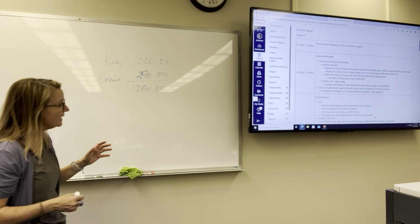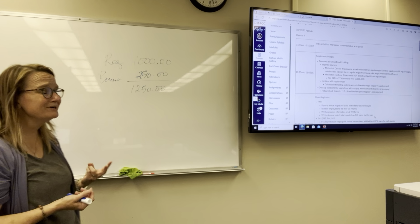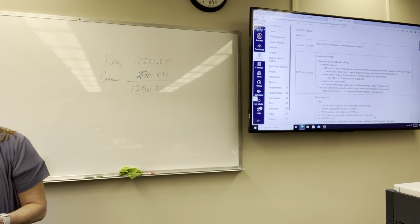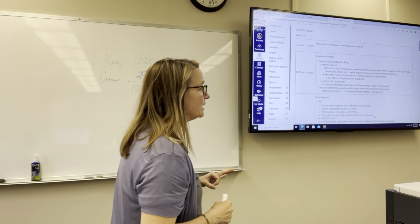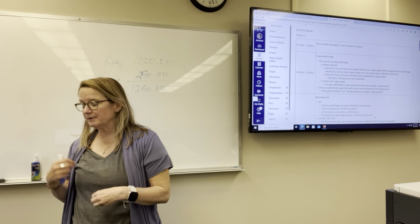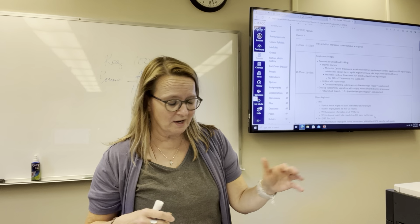But the other way is to create a separate payment. And there are two different options here when we do create a separate payment. Now, I want to point something out. In your book, I'm not going to pull it up, but I just noticed it a couple of days ago.